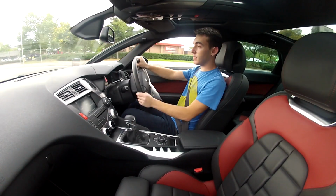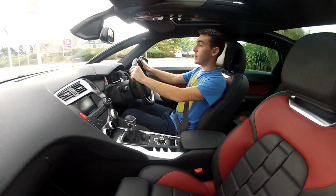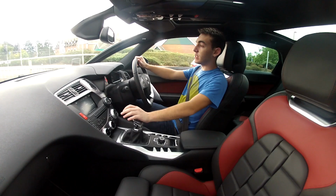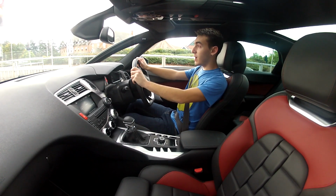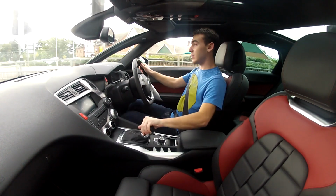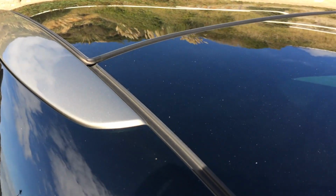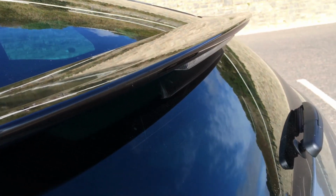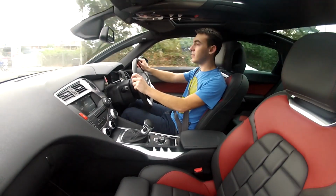We are in the Citroën DS5 HDi DSport. That means it has a 1.6 litre, 163 brake horsepower diesel engine, and ooh la la, those looks. It's almost like a concept car, really, isn't it? It is so otherworldly, and that's fantastic. It sort of makes a lot of modern cars today look a bit, well, boring.